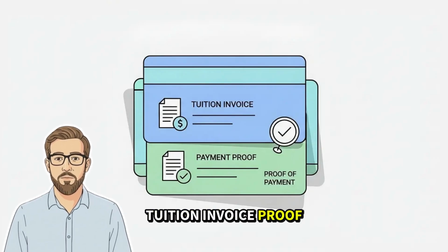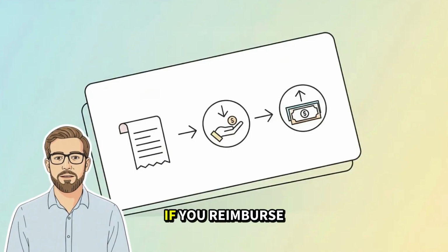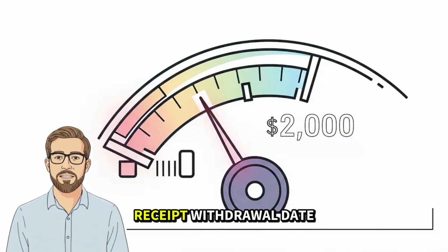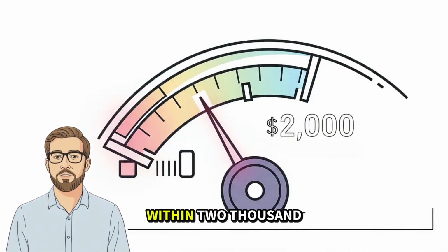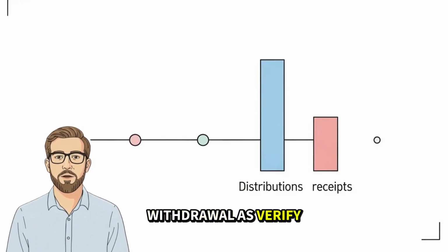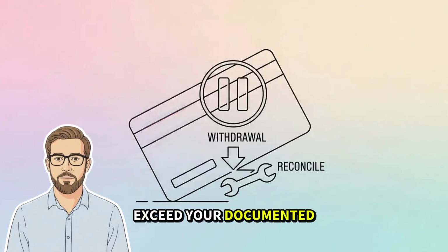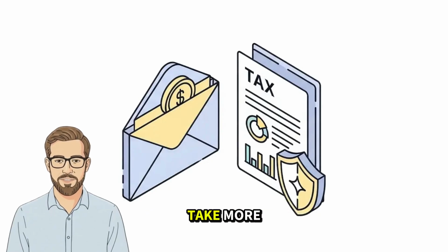Tuition invoice, proof of payment, and any other qualified categories you used. If you reimburse yourself, keep the reimbursement trail clean: receipt, withdrawal date, and the bank deposit record. If you are within $2,000 of the cap, treat every new withdrawal as verify first, then withdraw. If your withdrawals exceed your documented qualified expenses, pause withdrawals and reconcile before you take more.